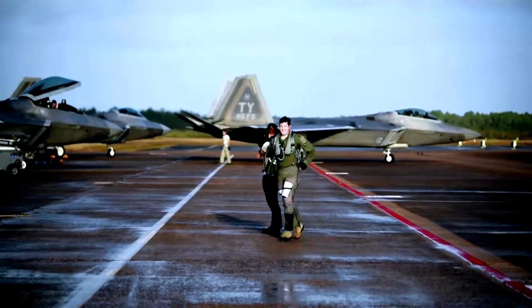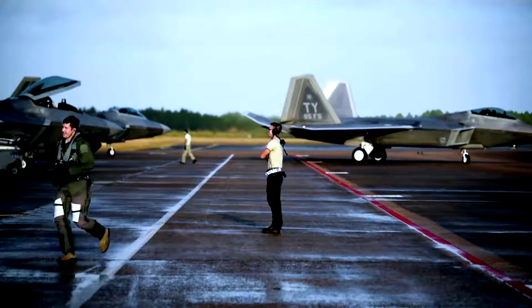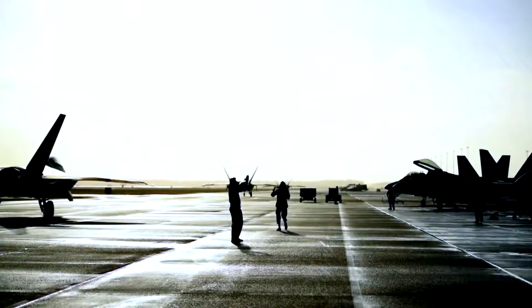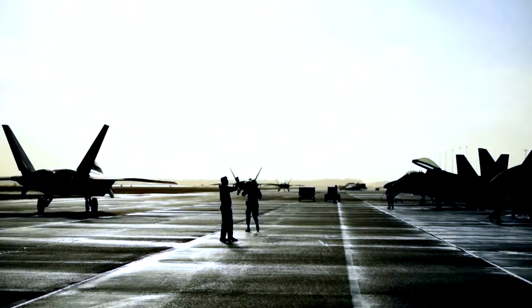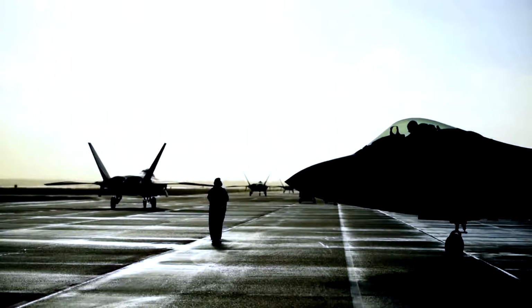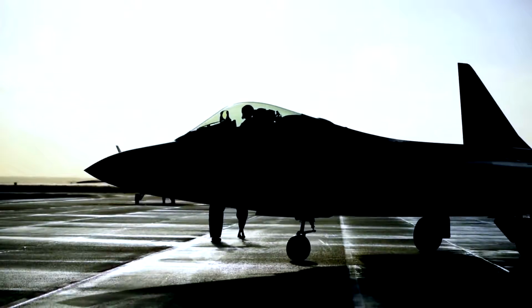To replace the long-range capability, the AIM-120 was developed into a long-range missile, with the latest version sporting over 100 miles in range. Additionally, the F-22 Raptor is expected to get even more range out of the weapon as it can supercruise at high speeds, giving the missile an increased startup speed.